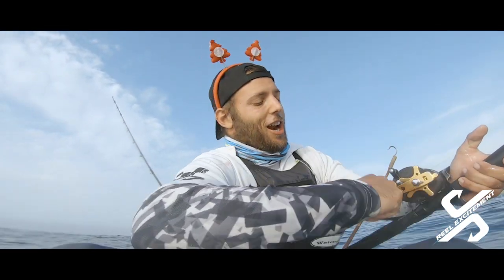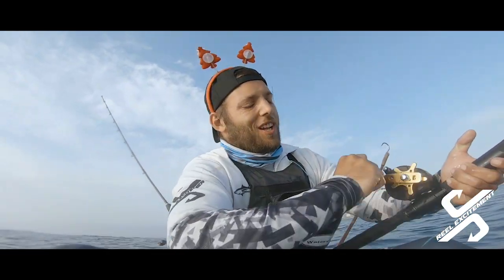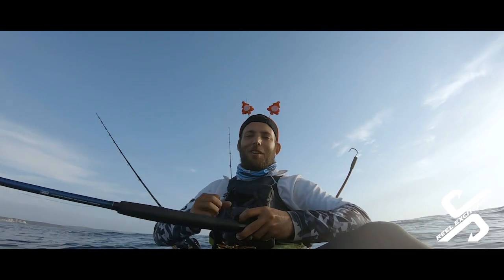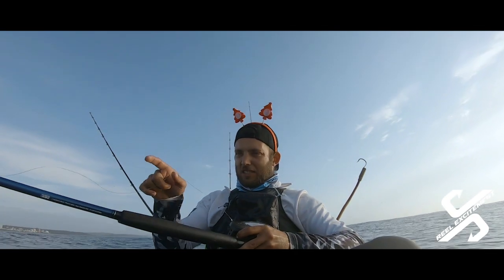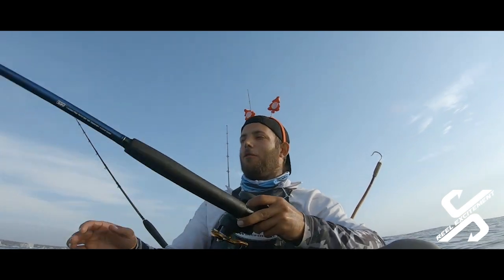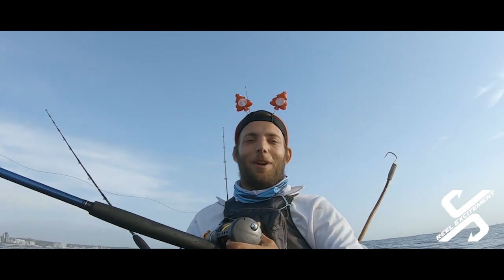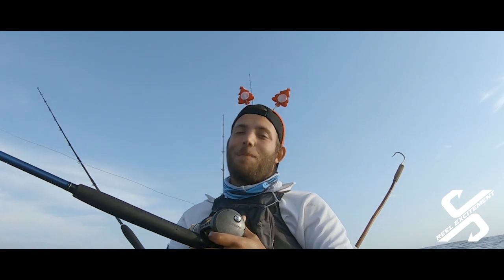That's a heck of a lot of line to get in here. Presume it's another kingy then. They were in a school. Okay, that second one managed to reef me. I could feel it was very sticky on the rod. It was definitely tangled in a few rocks. So yeah, I managed to break it off. What an amazing double up anyway. Nothing for the tan yet, but I couldn't ask for anything better.